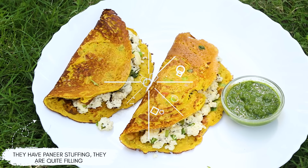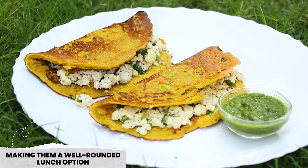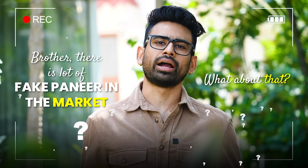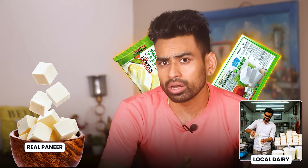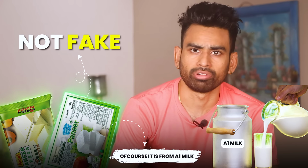But don't worry, since they have paneer stuffing, they are quite filling, making them a well-rounded lunch option. Brother, there is a lot of fake paneer in the market. What about that? Chances of fake paneer are more with street vendors, dhabas and restaurants who buy paneer in bulk. But the paneer of prominent brands like Amul, Mother Dairy and other local dairies is not fake. Of course, it is from A1 milk, but not fake. Best is to get desi cow milk or even buffalo milk and make fresh paneer at home.